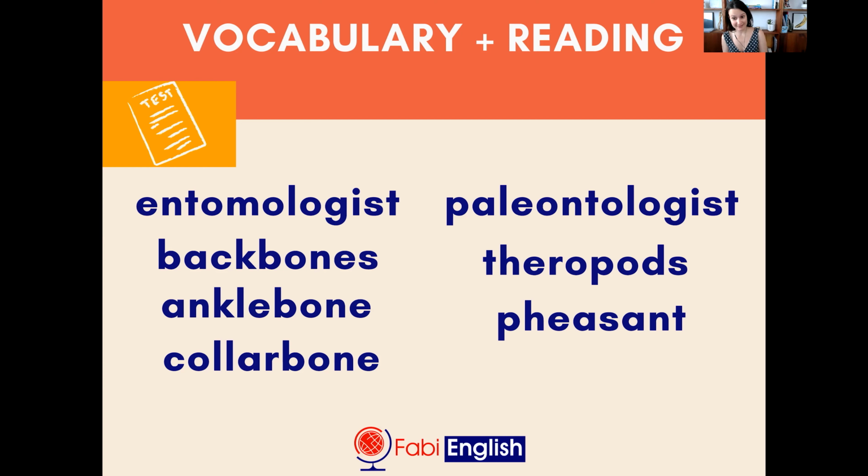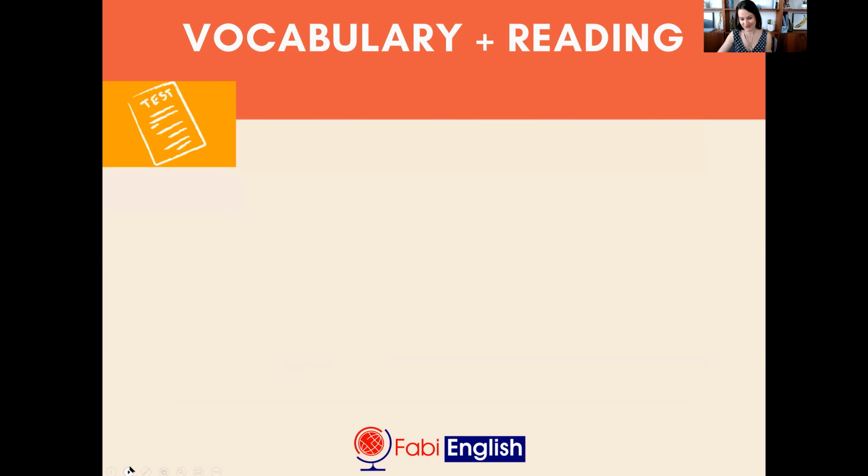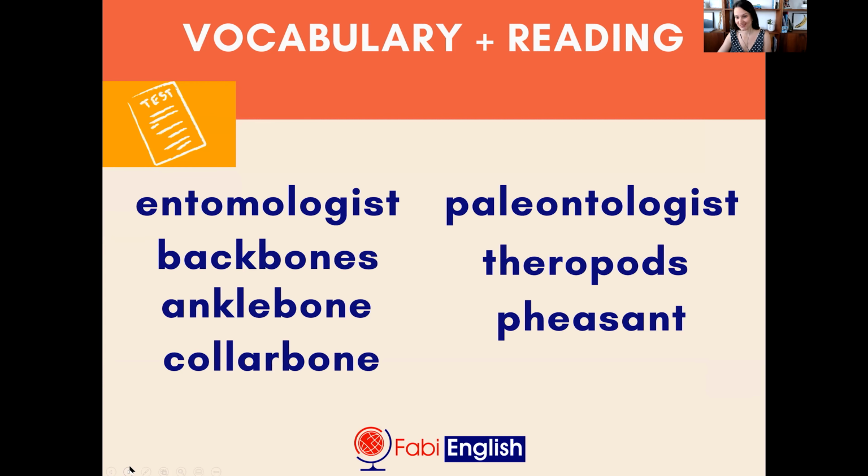Okay, but if you don't know many of them, get ready, because two of these words are actually answers for two of these questions. All right, so it was funny because what we're going to do today is very simple, but maybe you don't know the word we're going to choose for the answer, but we can do it. Okay, and I'll help you with that. Right, okay, so let's get started.